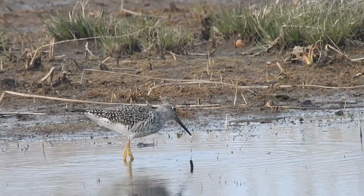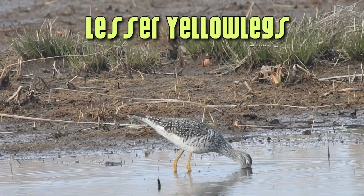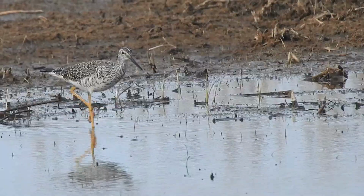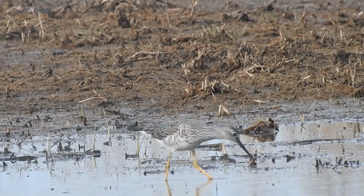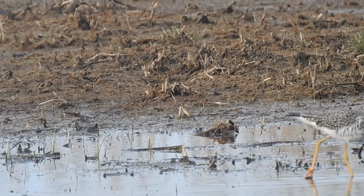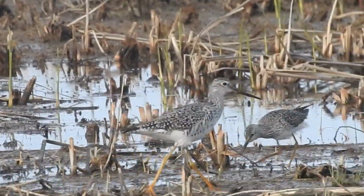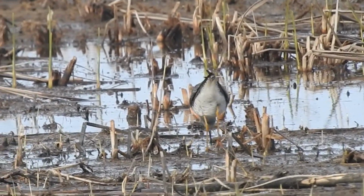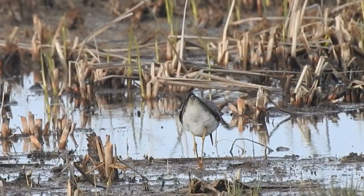Never mind, we got this lesser yellow legs here. Those are first of year sandpipers for us. One way to tell the lesser yellow legs from the greater yellow legs are the calls they make during flight. The lesser yellow legs makes a soft one or two syllable call, where the greater yellow legs will make a three or four syllable call.